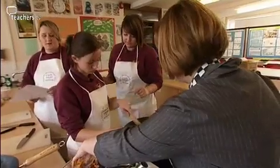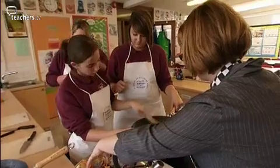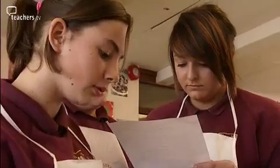I did notice that, to begin with, some of them were a bit reluctant to try ingredients that they weren't familiar with and that they hadn't used before. And as their dish was progressing and they were tasting it, they were going back and saying, oh, let's put a bit more of that in. And they became more adventurous, I think, as the lesson went on.